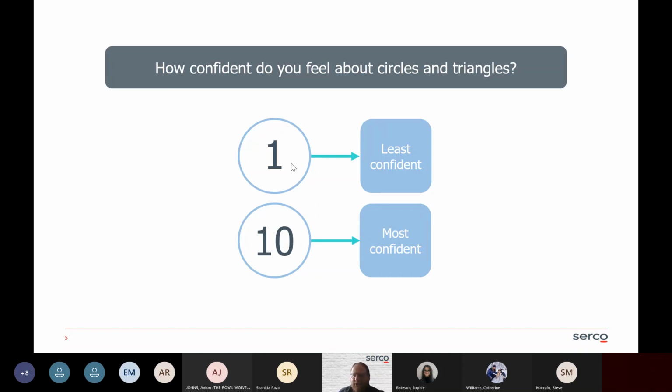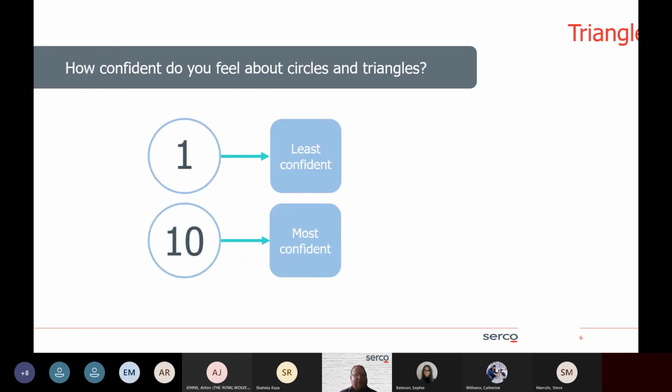And once again, we've got a few lower, not as many higher this time, and a few around the middle as well. So yeah, okay, well, that's good. And it's quite common. People do tend to worry a little bit about them.